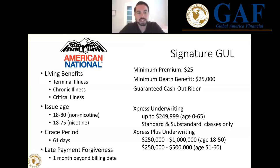Something to know with this product is the issue ages. Since it is a permanent product, usually we see these permanent products being offered at an earlier age, but for some reason the GUL starts at 18 all up to 80 for non-nicotine usage, and if there's nicotine or tobacco, max age is 75. So it gives some flexibility there.